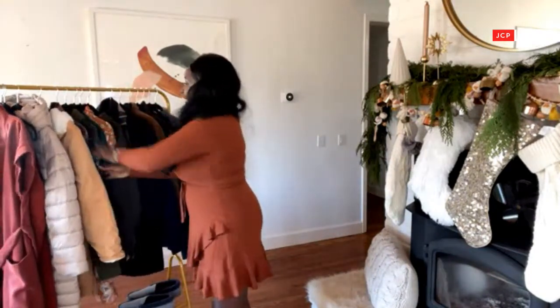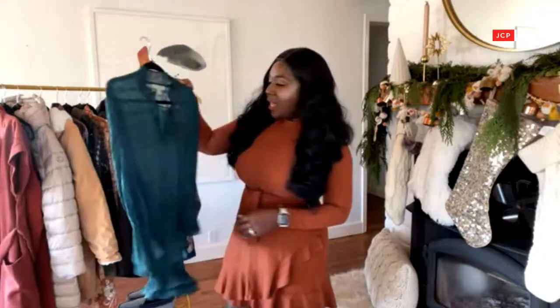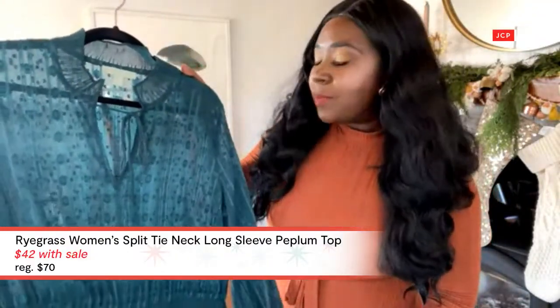I had said to you guys, I love the brand that JCPenney carries called Ryegrass. Newer to me, but I've been finding it all over the store and online as well. And the next two pieces are also just perfect for your holiday parties. And the first one I want to show you guys is this gorgeous, I mean, look at this split tie top.